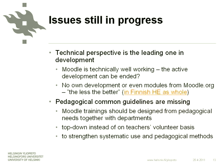When we are going to Moodle 2, the whole Finnish higher education sector would like to reduce the number of plugins to 0.